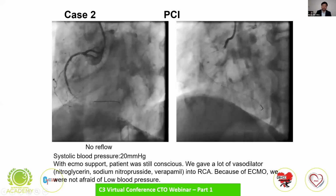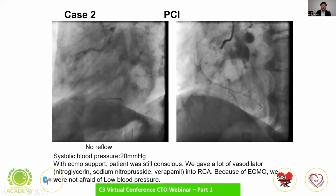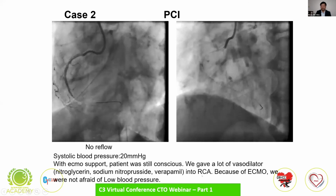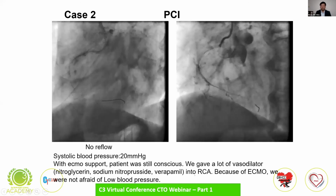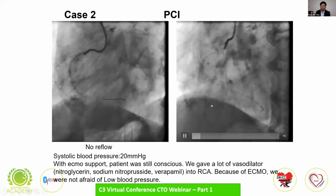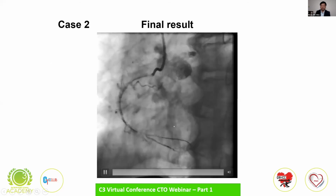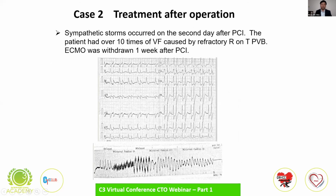We use a lot of vasodilator into the RCA, and the blood flow recovers slowly. Then we go back to the ward.